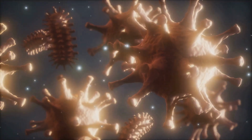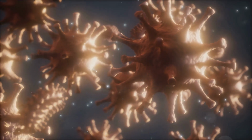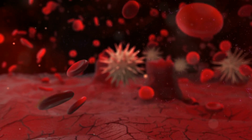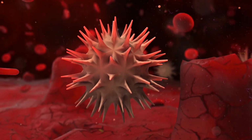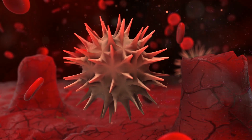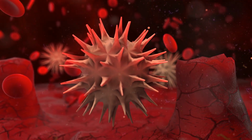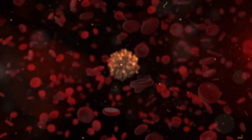Viruses are much smaller than bacteria and cannot reproduce on their own. Instead, they invade host cells and hijack the cellular machinery to replicate. This process often damages or destroys the host cell, leading to disease. Viruses cause a wide range of illnesses, from the common cold and influenza to more severe diseases like HIV/AIDS, Ebola, and COVID-19. The immune system fights viral infections through several mechanisms.